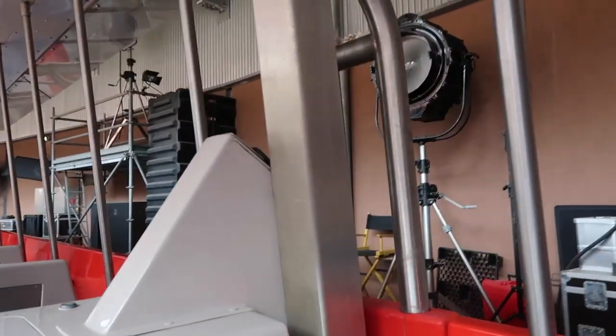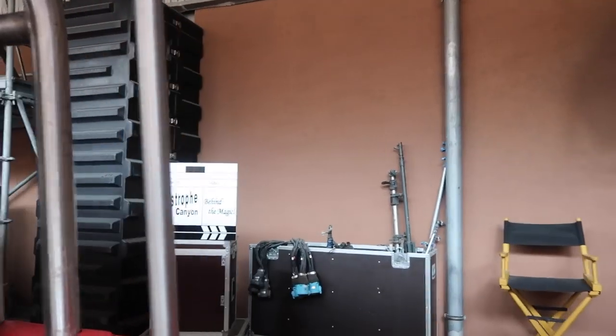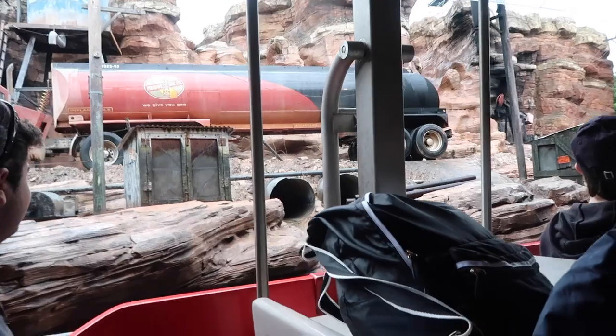Yeah. Catastrophe Canyon. Yeah, I kind of remember that name. That was cool.